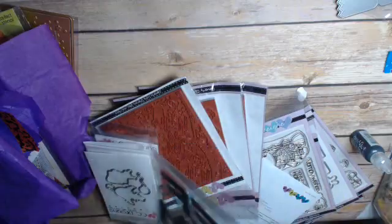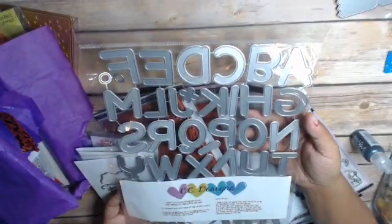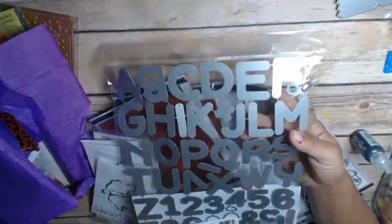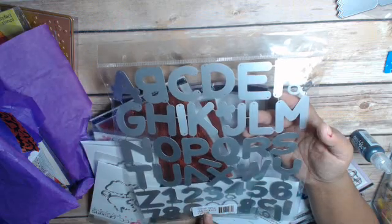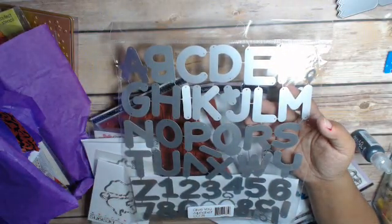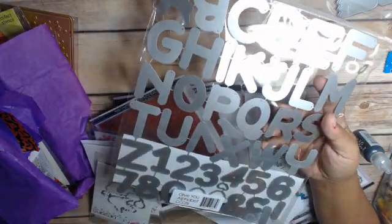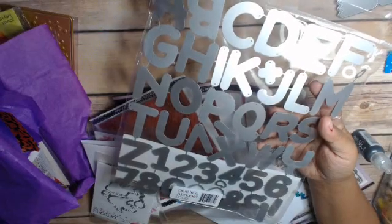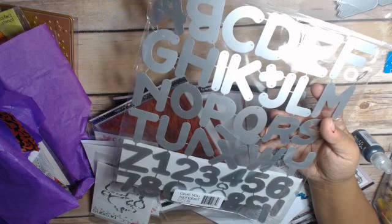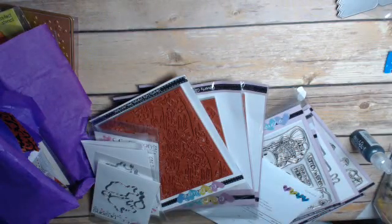Okay, so this giant die, I did not know it was so giant. I don't know why I didn't know that, but I guess I didn't. I have no idea how I'm even going to store this sucker. It's All of You alphabet. It's huge. Normally $32. It was on sale for $16. So I think it was 50% off. You get the numbers and the letters, and they are totally huge. But I know I'm going to find a use for that.